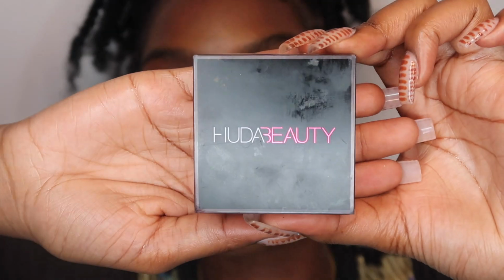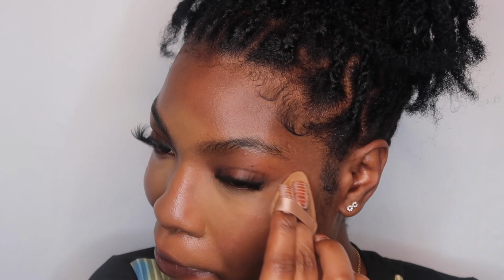I use the Huda Beauty powder in Blondie. So I'll use a powder puff. I'll put it in the product, obviously, but then I tap the excess product off. The reason I do this is because I'm putting all of this powder on my face to set my whole face, so not just my under eye at this point. So I do that and then I bake, okay?